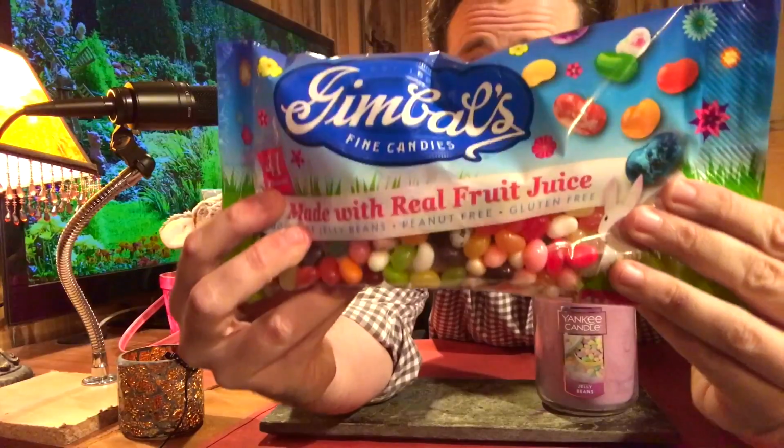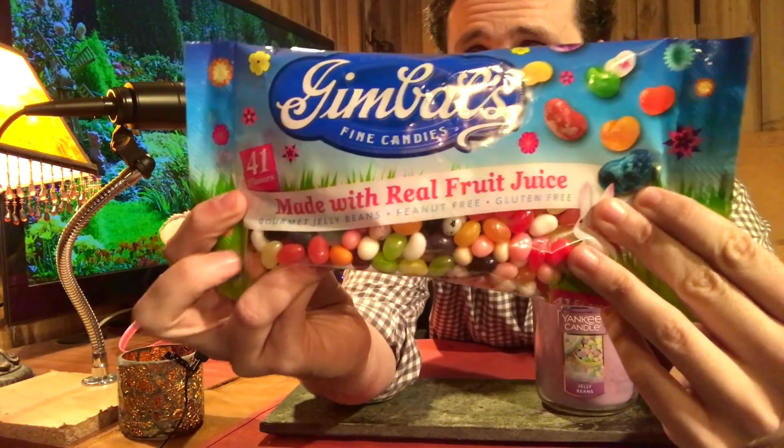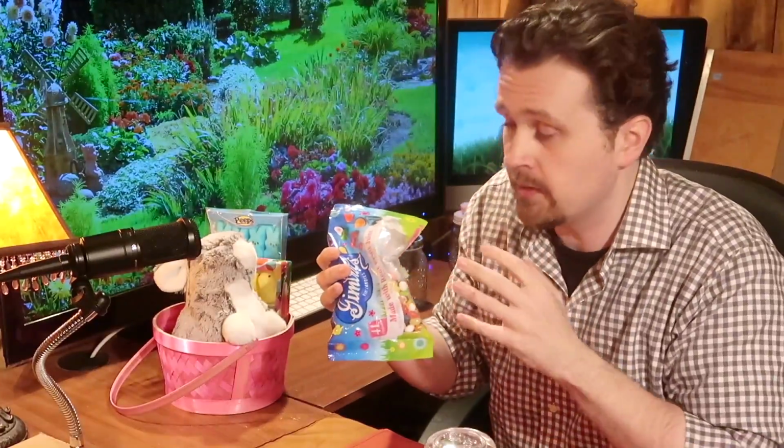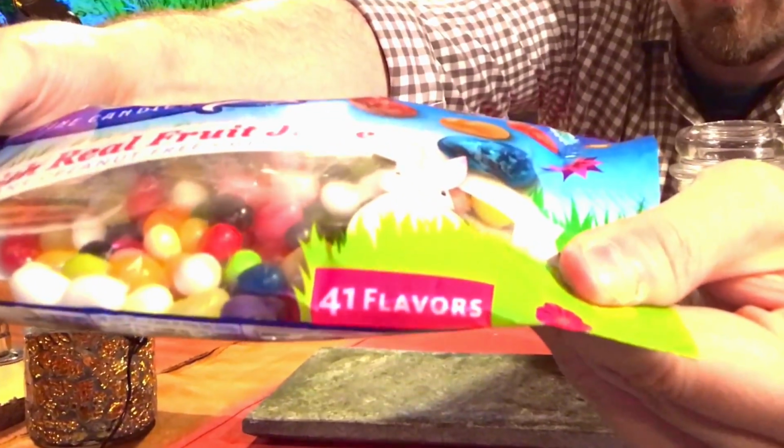All right, very cool. So 1 candle down, 2 to go. And before we do that, what I have here is a bag of Gimbel's fine candies. What I thought I would do is get 1 of each flavor and just throw them in my mouth. And then I saw this, 41 flavors. I'm not gonna pop 41 jelly beans in my mouth, guys. I'm sorry, but I will try them.